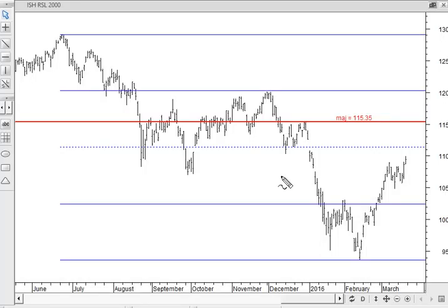This is the Russell 2000 ETF, IWM. Looks like we see a good end to the week here, possibly a new high for this rally. First level of resistance, which may cause a problem, is the half range off last year's high, which is just above there, roughly 111.50 on this chart.